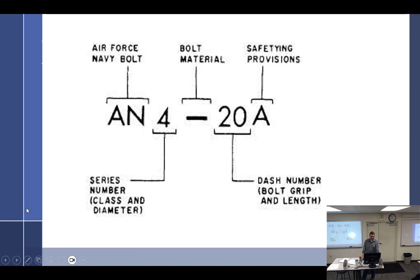What's wrong with this slide? Air Force. Yes, it's Air Force. No. Sorry, I like my Air Force. It should have a CH report. All right. Bolt material. What kind of material is this? Cad-plated steel. What about an aluminum bolt? That's a good question. No, they don't make standard AN hardware in aluminum bolts. It'd be a special bolt.